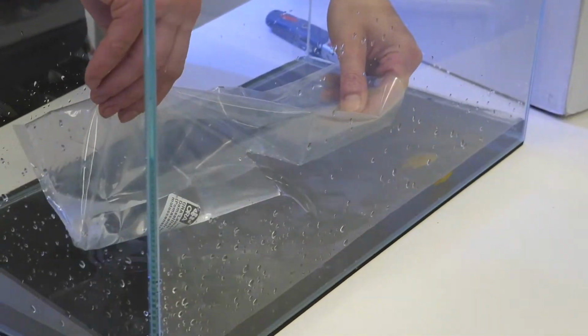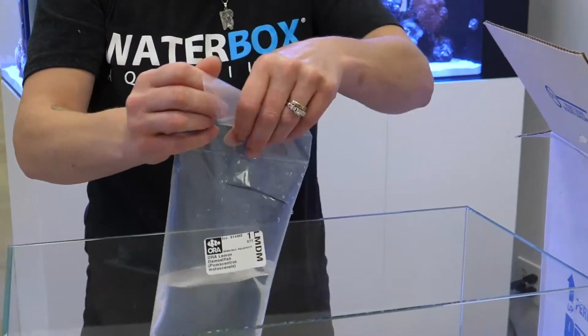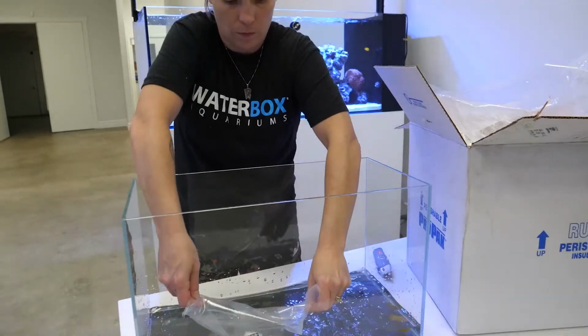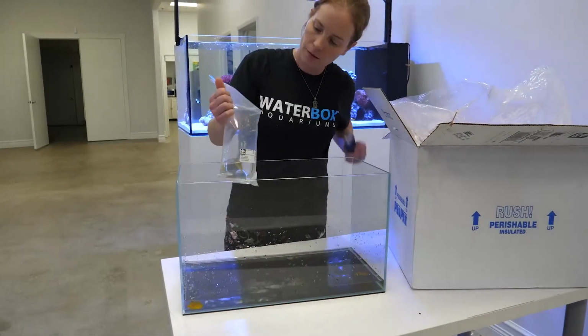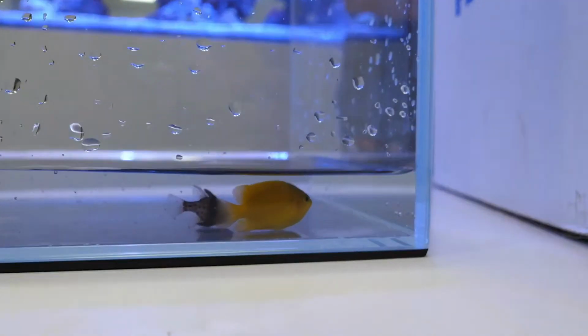So most people are like, oh my God, damsels. This is one of the more peaceful varieties. So they're gonna get along well with the group of fish that we've put in here. And of course, ORA has picked this out as a good group to go together. So 3 of these guys are going to add a nice active splash of yellow.